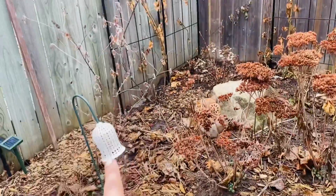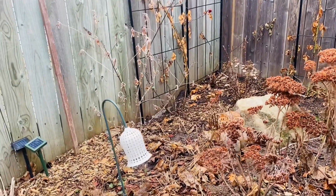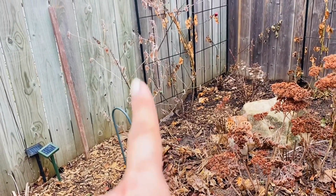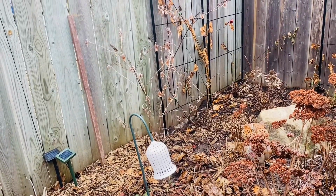And I have a butterfly bush here as well. I don't know the variety of this one, but it has beautiful purple blooms. Last year I moved it to this location, so I think it's happy here. I just have to give it a little bit of a trim.